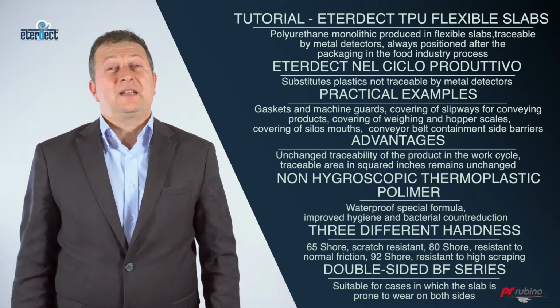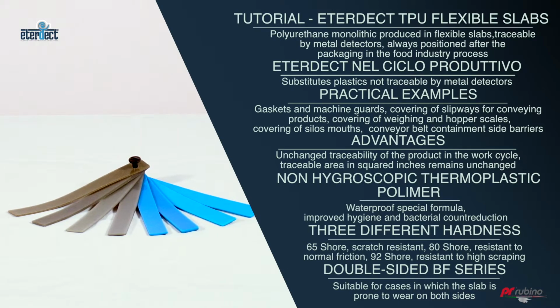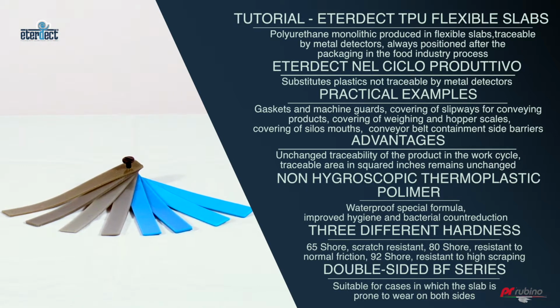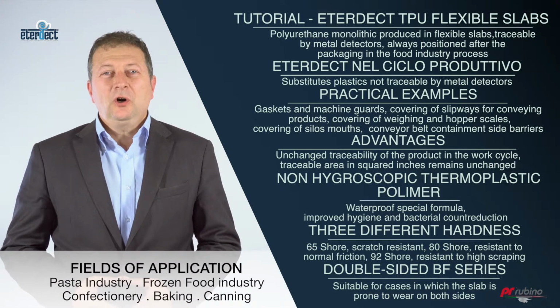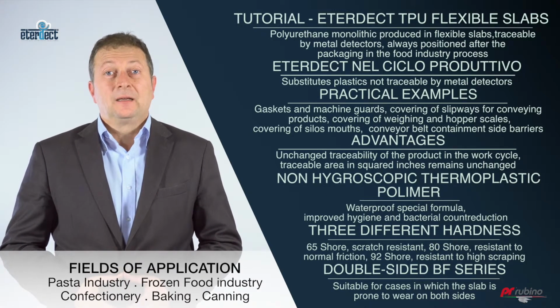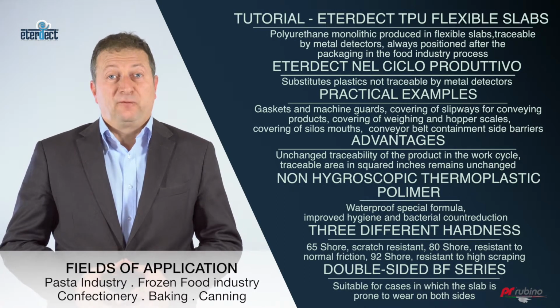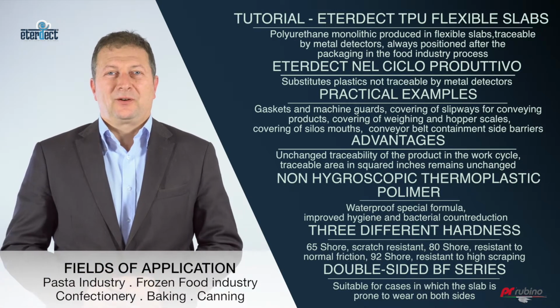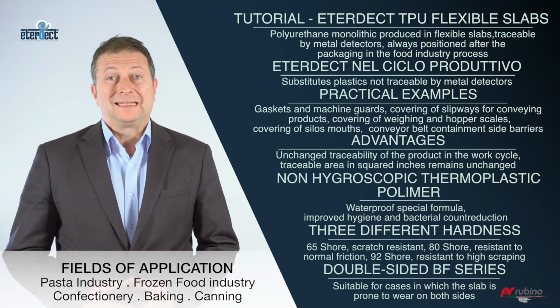2 colors are available, the first being opaque grey, the second blue on the food contact side and dark grey on the other. Here are some of the possible use sectors: the pasta industry, frozen food industry, confectionery industry, baking industry, and canning industry. Another useful practical example is industrial automation.